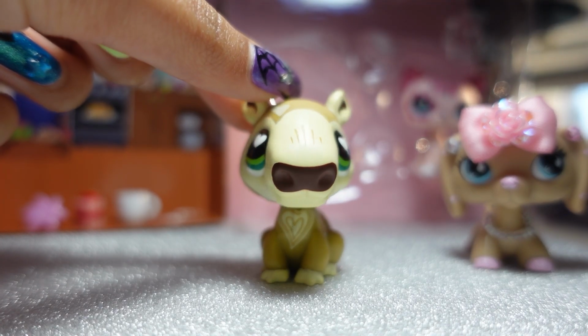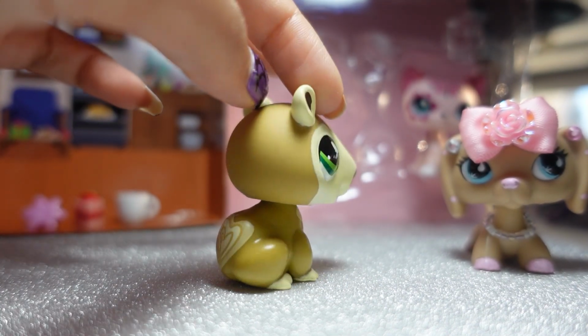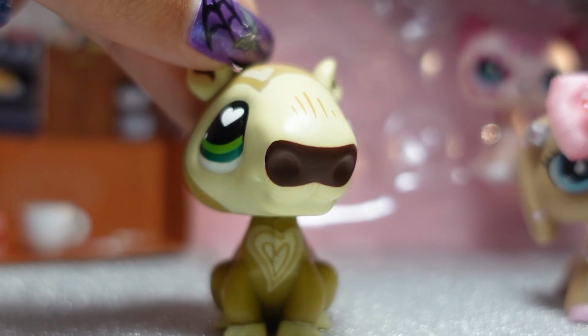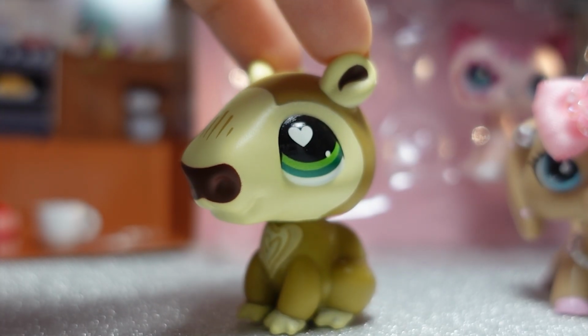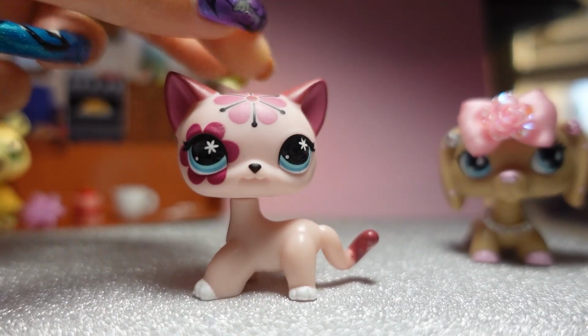I think Basic Fun actually did listen to us when we were trying to get them to make more neutral designs with better looking colors, I guess. Definitely not my favorite out of all these pets, but still really like it. I think it's really cute. And now we have the short hair.